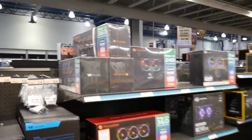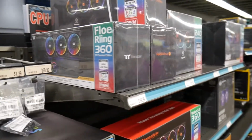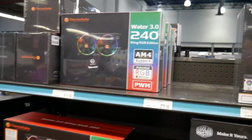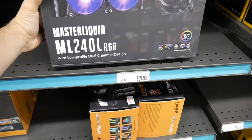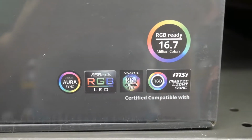Actually, their liquid cooling selection's gotten pretty decent since the last time I was here. Then again, the last time I was here, the shelves were mostly bare. Got all these Thermaltake coolers here. Got the ML240 RGB. Really? That's only $70? Huh. Well, how about RGB Fusion compatible?